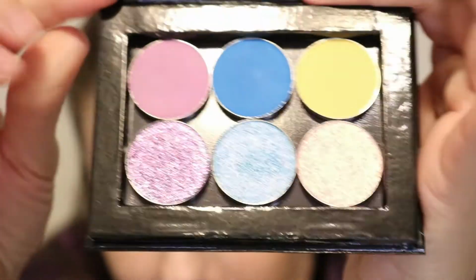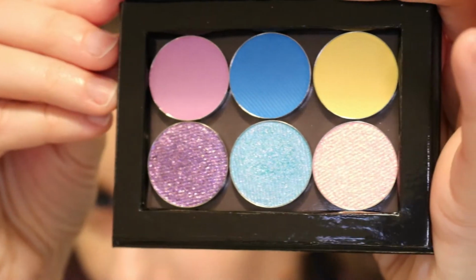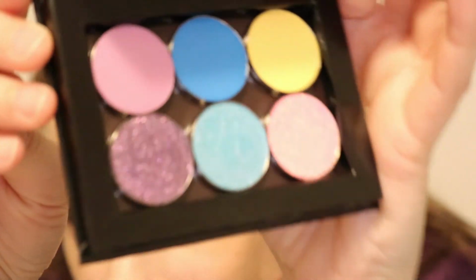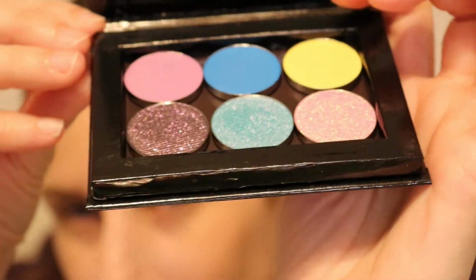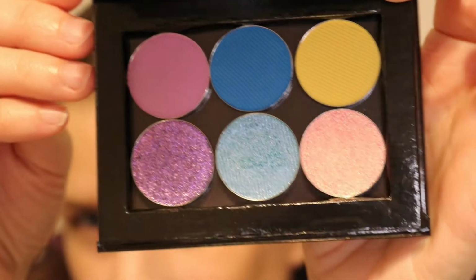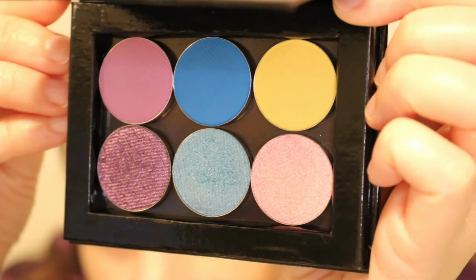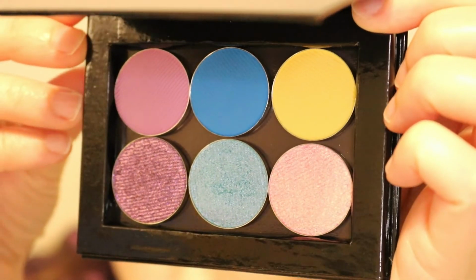I'm going to try and show you the palette again now that I've got the white balance a little bit better, because being against this grayish white wall, I think is throwing my camera off. Okay, so I think this is a super cute Easter palette idea. I will also use the other one for an inner corner or a face highlight.